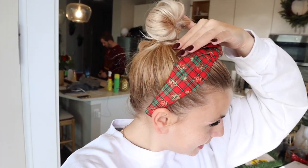Okay, it is morning. We're getting ready to decorate, but I wanted to show you my headband. I have so many. My best friend Emily actually makes them. She has a company, Bella Note & Co. It's all on Instagram, so I'll have it linked down below if you're interested.